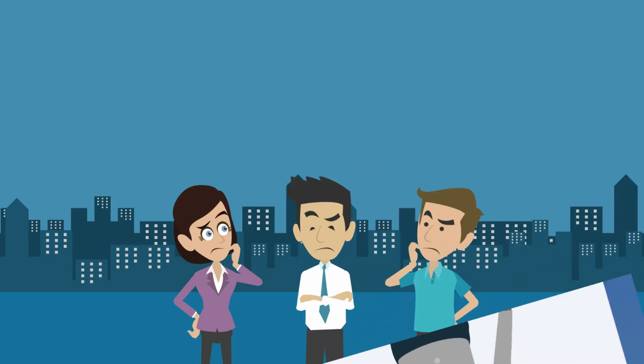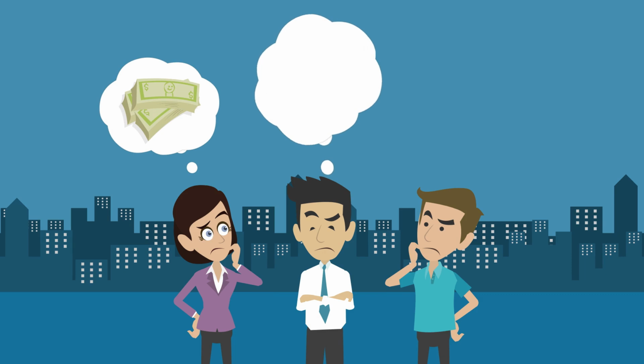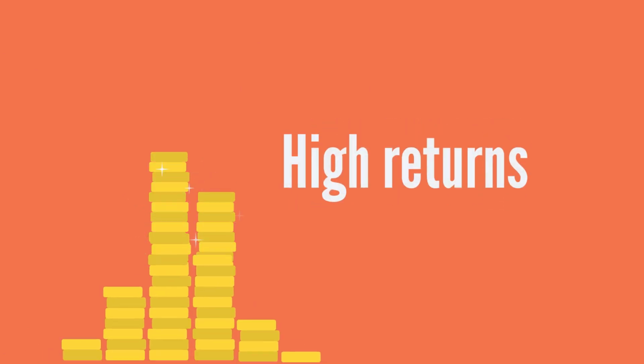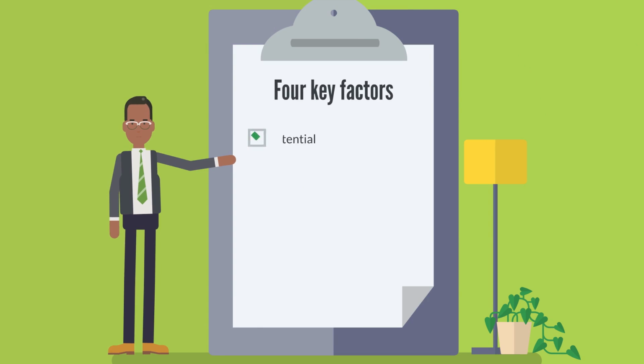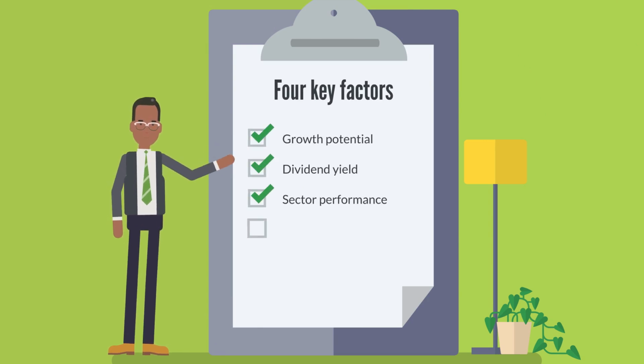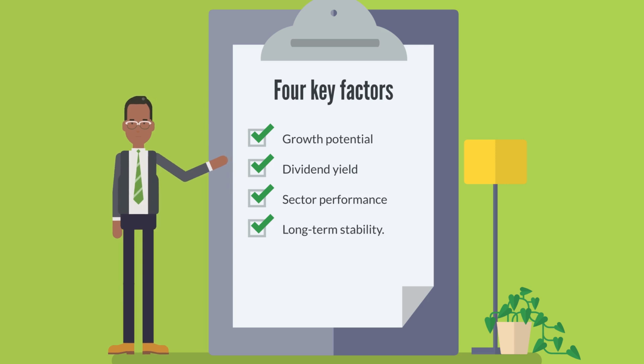Before diving into each specific Fidelity Index Fund, let's discuss what really matters when choosing the right investment. Picking a fund simply because it boasts high returns isn't enough. Instead, a smart investment strategy involves considering 4 key factors: growth potential, dividend yield, sector performance, and long-term stability.